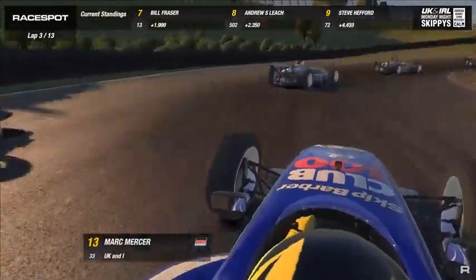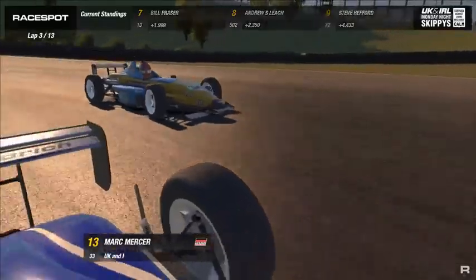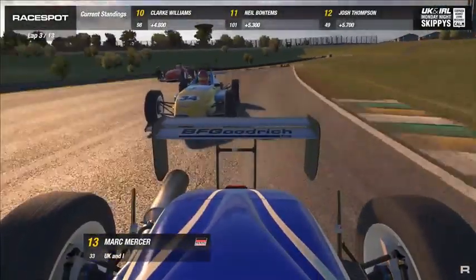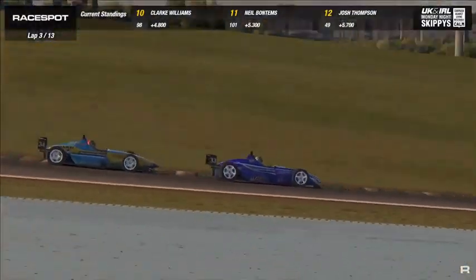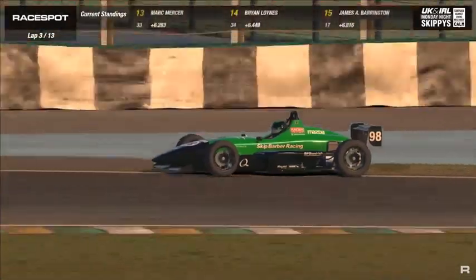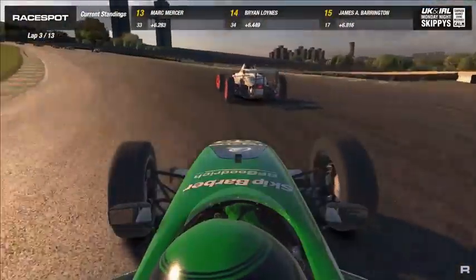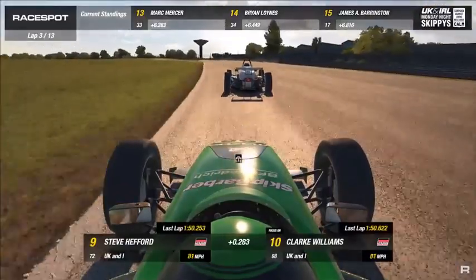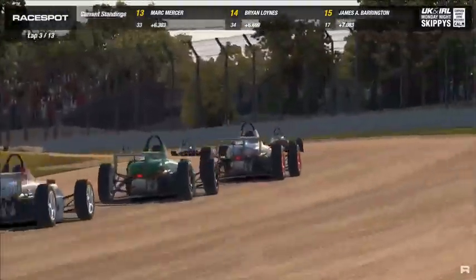On the run down towards Magulio here for the front of your field, they're all going to stay single file. And then the second pack is going to be Steve Hefford heading up that second pack, and then Clark Williams and Neil Bontemps behind. And there's also a battle between Mark Mercer and Brian Loynes this time. And Loynes not going to make the dive bomb coming down into Zhongshou. He's going to maybe look at it coming down into turn one instead. Certainly could do, of course, as we'll have a quick look back towards the leaders.